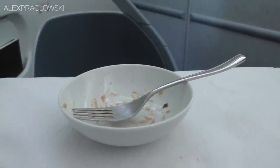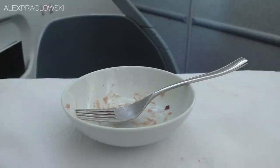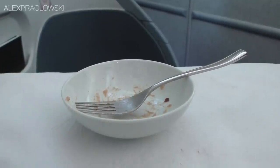Overall, I thought the meal was nicely done. Some parts were better than others, but for a domestic flight, this wasn't bad at all.